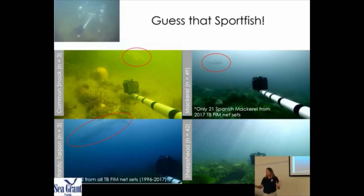Okay, so you guys are awesome at fish ID. Now we're going to do max N. So this is the maximum number of fish that is seen in a single frame. Ready?